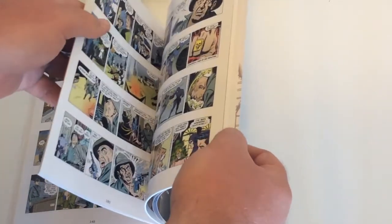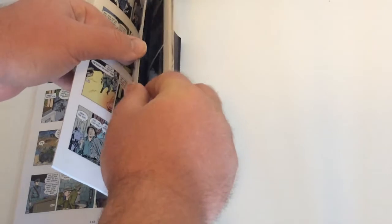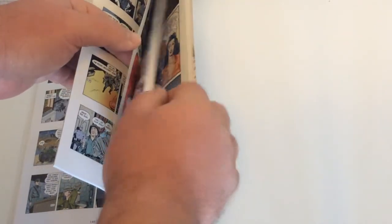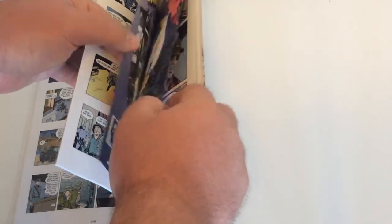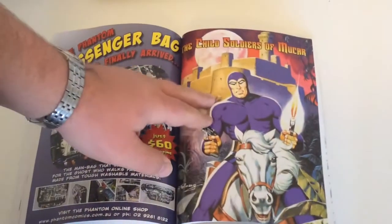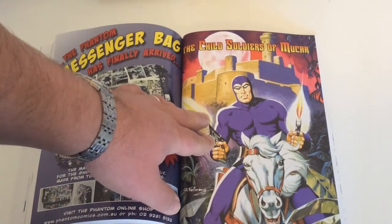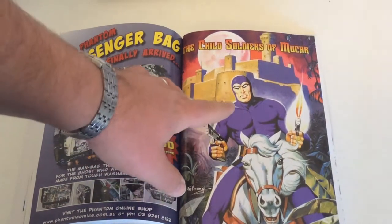This has been given the sequel treatment by Maccanti, who some of you may know from, he's been writing a couple of Phantom stories for Frew now, and he's also working on the Phantom board game. Now, there is the title page for the Child Soldiers of Mucar, the sequel.